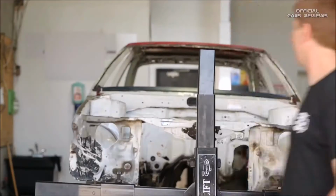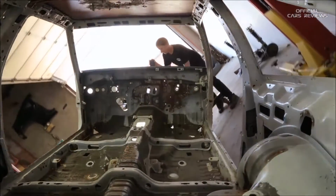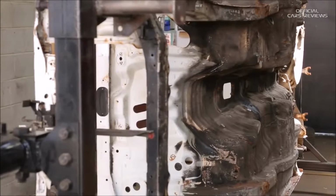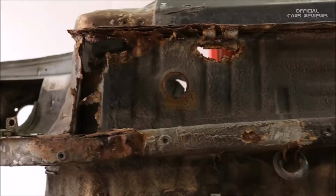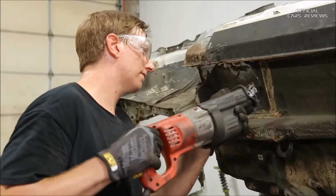With any type of build or restoration, you gotta start from the bottom and work your way up. So we've installed the car on a rotisserie to make it a lot easier to work on the bottom. The car comes from the East Coast, and that means it's gone through some pretty rough winters. So it needs a little more work than we had anticipated.